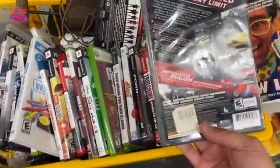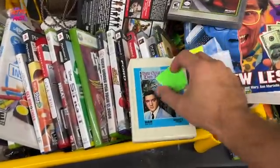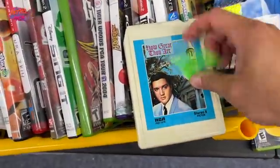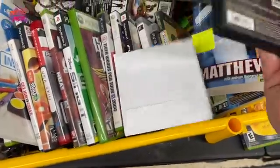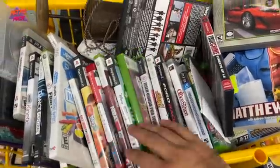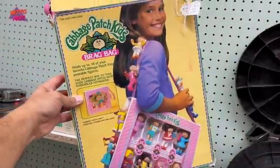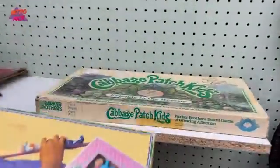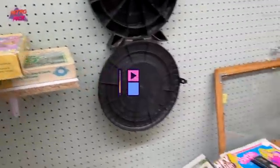Project Gotham Racing 3. What is this? How Great Thou Art, Elvis. True Crime. I don't know how much any of this stuff is. It doesn't have a... Oh, there's a price. $7! Heck no, man. You keep that Elvis 8-track. Cabbage Patch. Brag Bag? What? Why is that a thing? And then Friends to the Rescue board game.